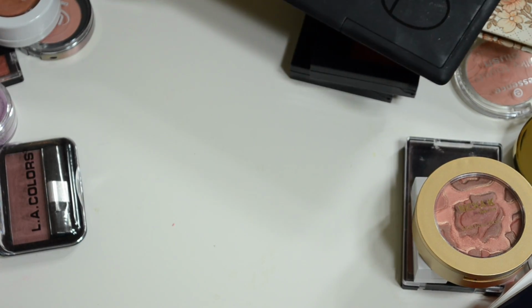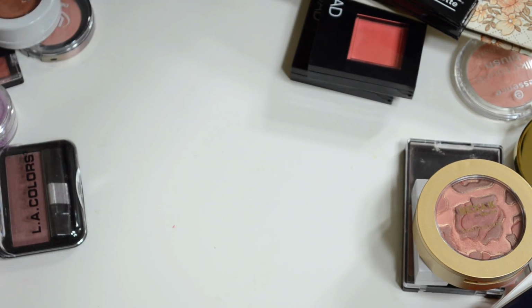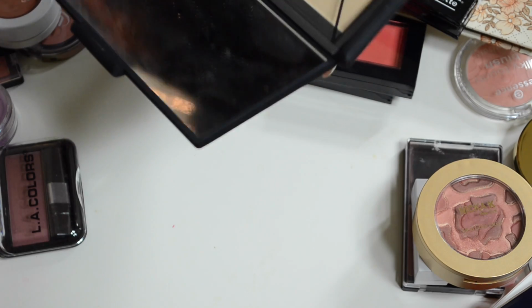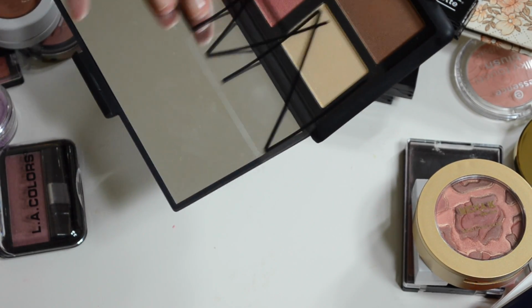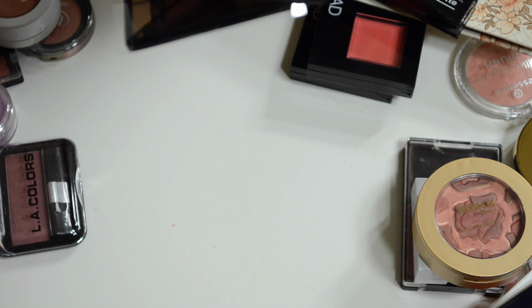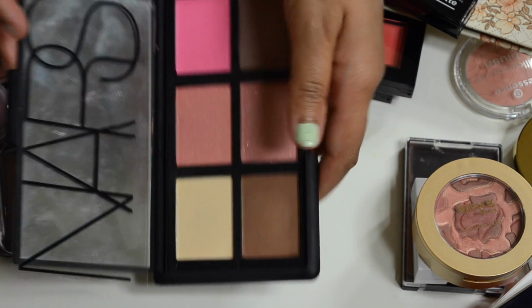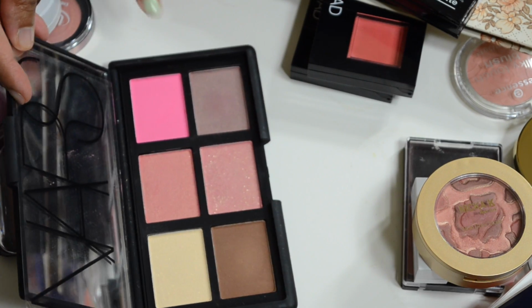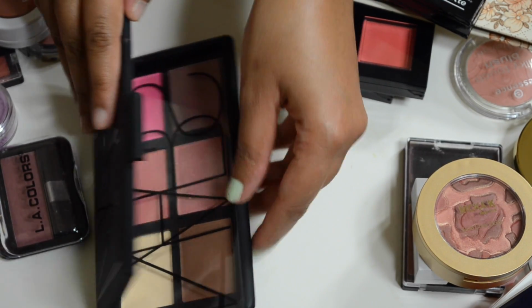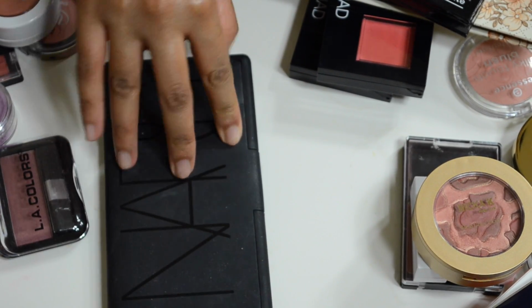Alright, moving on, I have some palettes and samples. So the first palette I have here is the NARS Danmari palette. I think this came in 2012-13, I don't remember. It was a hype back then. It has the famous NARS blushes, Orgasm, Super Orgasm, Sin, and I don't know what it is, Desire, and Casino blush, and Hungry Heart bronzer. So out of all these shades, I use Sin a lot. This is one of my favorite blushes, so I'm gonna definitely keep this palette. And honestly, I don't do justice to this palette. I don't use it as much, but I use Sin a lot, so I'm gonna keep this.